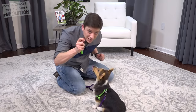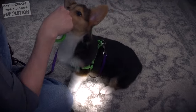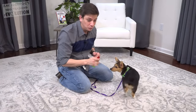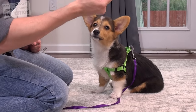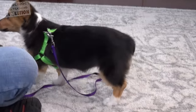So I wanna mark that behavior the instant she does it with the click. Yes, good. She lifted it accidentally there, it looked like, but that's okay. I'm still gonna click and reward. I don't care which foot she uses right now. Now you might be wondering, well, what's wrong with saying good girl or good dog? There's nothing really wrong with that, but you'll find that your timing is gonna be way better when you've got that button in your hand to press the moment your dog does something you like.